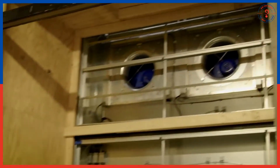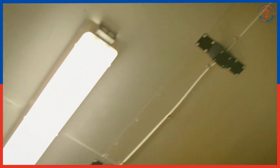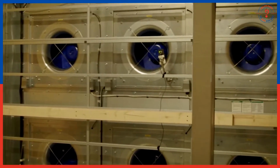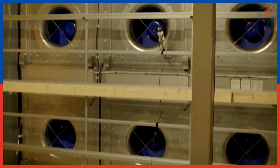So this area is the discharge plenum of the code tester. You can see we've got a pressure manifold around the wall. We use that to measure the external static pressure of the fan or the equipment that we're testing at the time. You can see we do have one of our data center units set up here for future testing. So this, I believe, is a 60,000 CFM data center unit. I'm not sure exactly what the capacity is, but like I said, we can test up to 100,000 CFM with this piece of equipment.